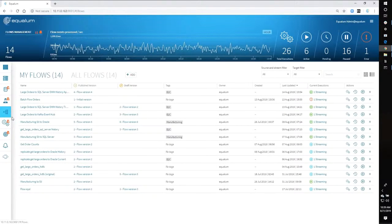The next icon is the flow management view. The flow management view allows the user to view and access each of the flows that have been defined in the system, filter on the views for particular tags or names of flows, or even version details or time details accordingly.